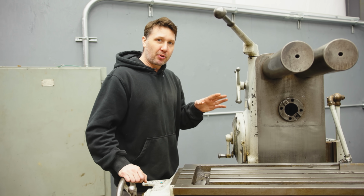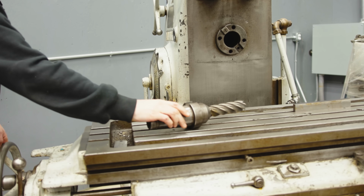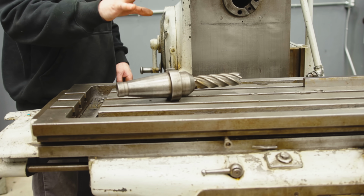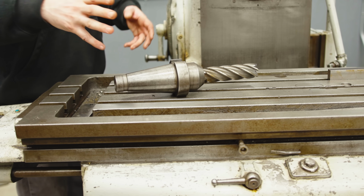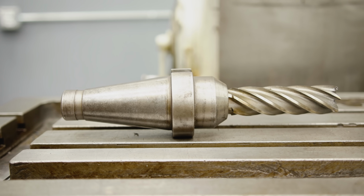So let's talk about some pros and cons of this machine. This is a 50 taper machine, which means it uses a gigantic tool holder, just like this one. Super strong, super rigid. This is the strongest tool holder you can get besides a 60 taper. Find them all over the place.